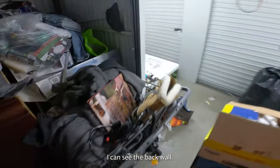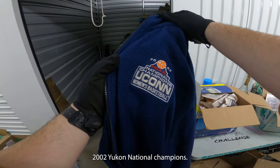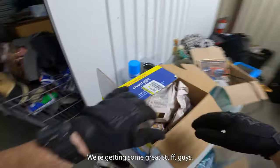I can see the back wall. It's exciting. Pillow, can get rid of it. What's this? 2002 Yukon National Champions. This is a ding, ding, ding winner, baby. That is really good. Woo! Thank you, Lord. We're getting some great stuff, guys.